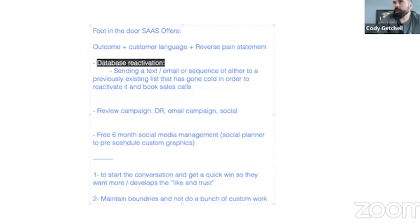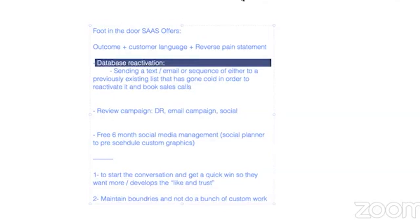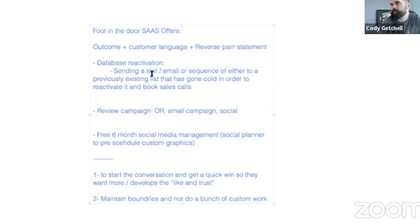So all we're doing on this first one is we're taking a list from the client, plugging it into a snapshot we probably already have, and using a pre-written templated text message that we just change a couple things out and a follow-up process that books calls. Does not take a ton of work, but is really, really effective.